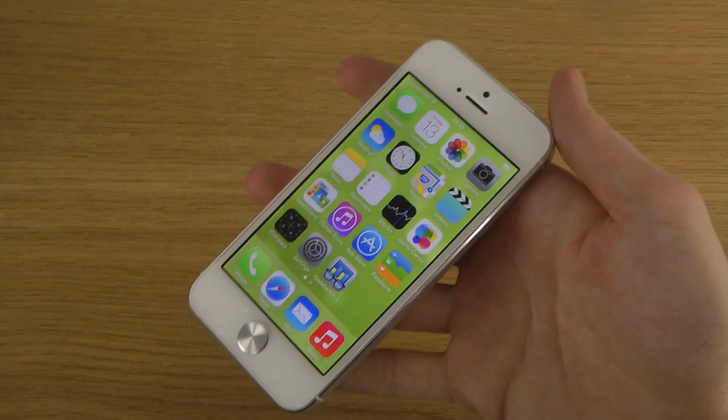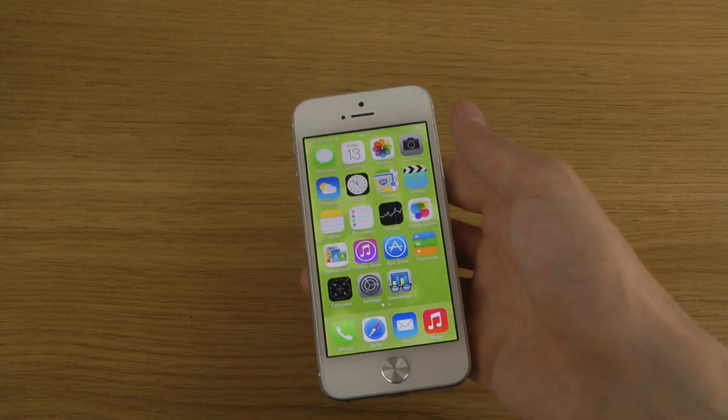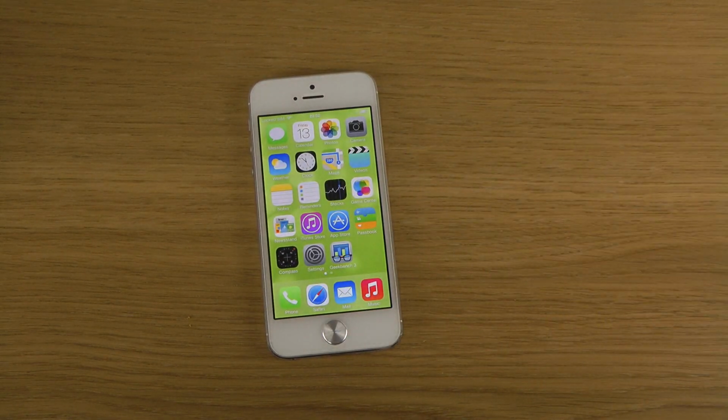Let's hope that they can improve iOS even more in the future. Can't wait to see what they're going to do. So quickly look at that.